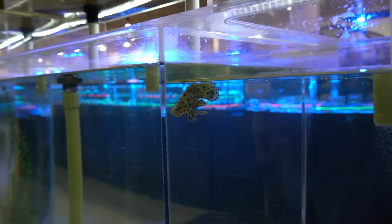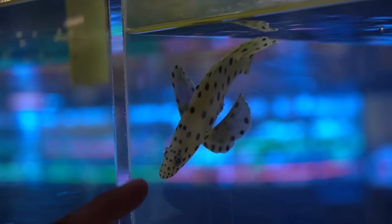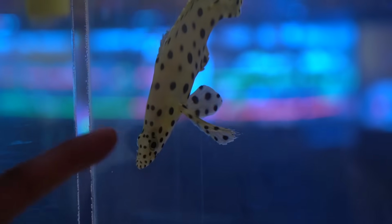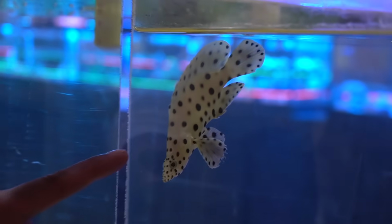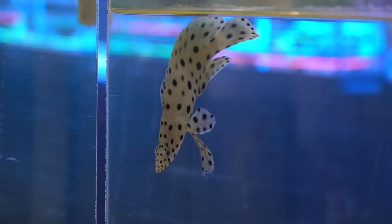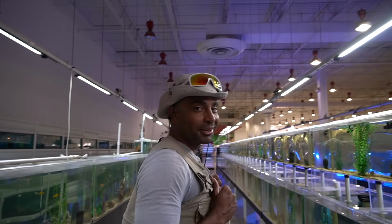I'll tell you, the saltwater side always has the prettiest colors. Look at this panther grouper. I think it's called a panther grouper. This is Rob and his girlfriend's favorite saltwater fish. That is a beauty. Masterpiece. Looks like 101 Dalmatians if they were fish edition. Cruella DeVille been skinning that thing and putting on a vest.